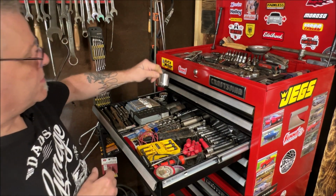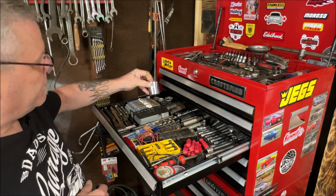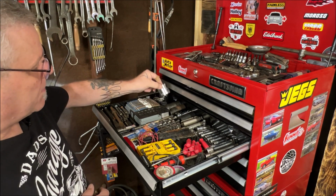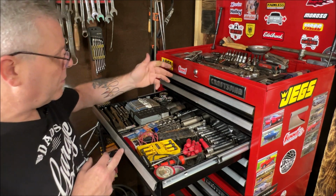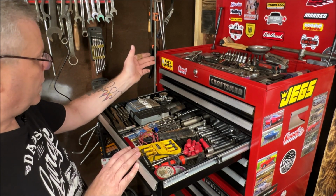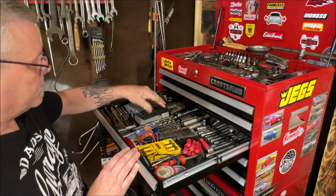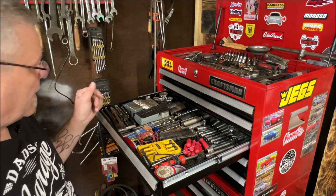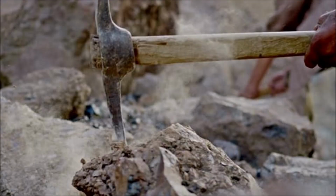These are my babies, my 36 millimeter. Should have an impact. People say that, but I've never needed one. And there's another one. These are both 36 millimeter. And I have a couple 30, 32 millimeter. I can't remember what I even bought them for. I really don't know. Here's a screw extractor kit. Lots of drill bits. They're all good ones. And of course a pick set for picking stuff.